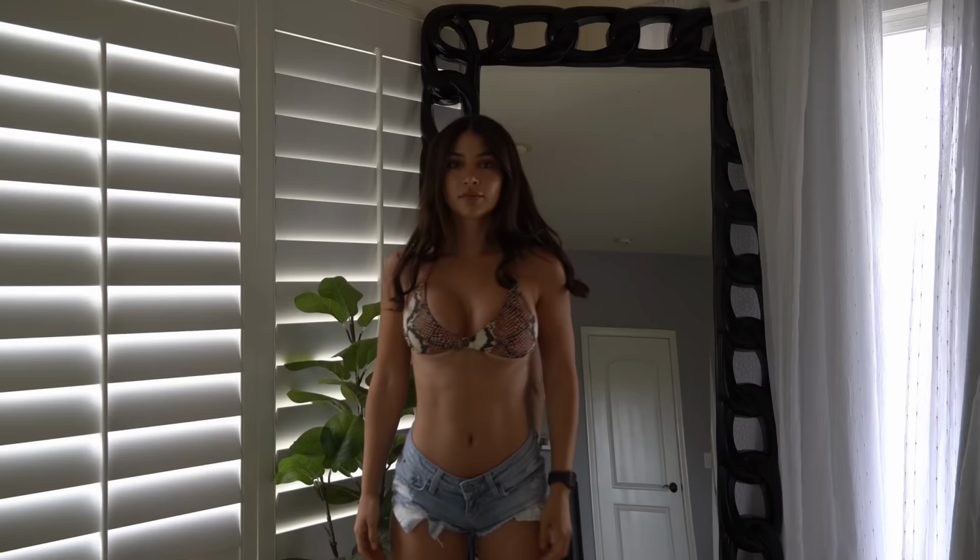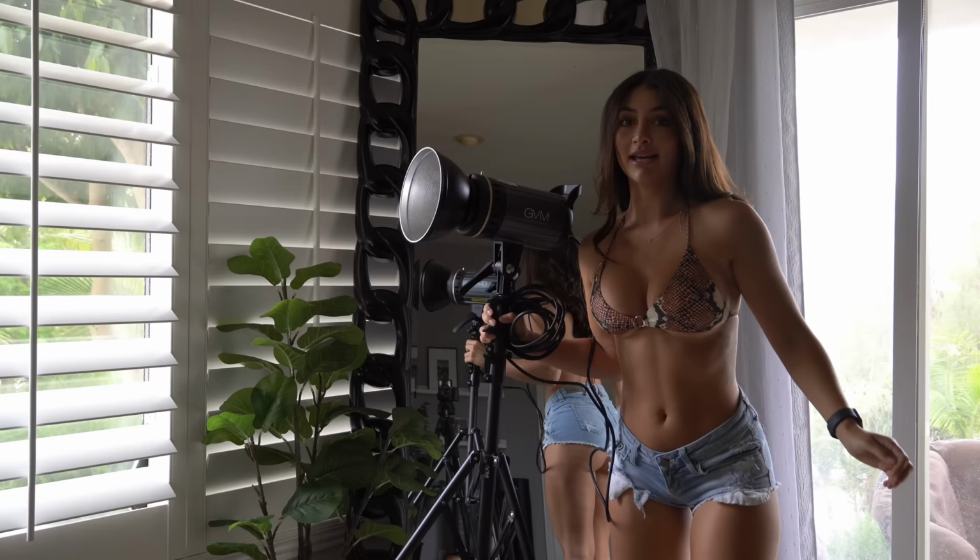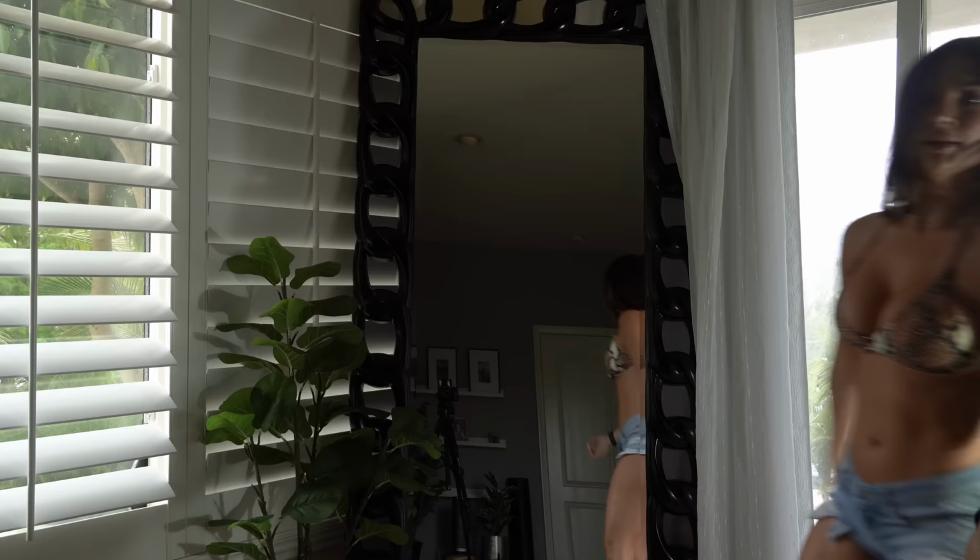Okay, is it too dark? I need some light. Can you see? What's the lighting like up in here? Is it good? I figured out a solution. We're gonna try it out. I gotta plug it in up under here. Okay, do I look brighter?